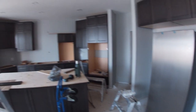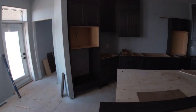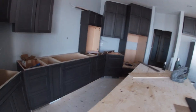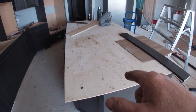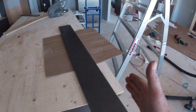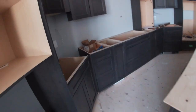So I had a pretty good day yesterday. Got most of these kitchen cabinets installed. This is how it's gonna look. Nice big island. This is a 4x sheet piece of plywood on here, and it's gonna overhang about a foot yet, I think. So it's a nice big workspace here.